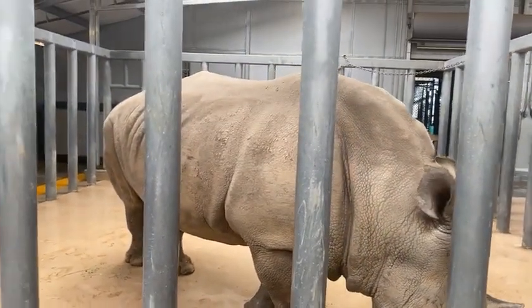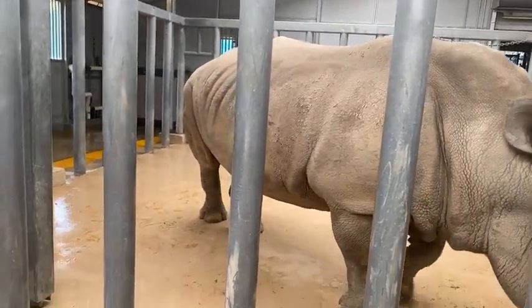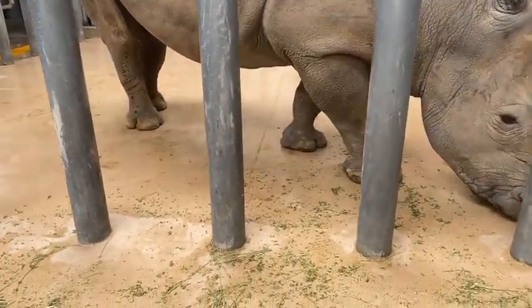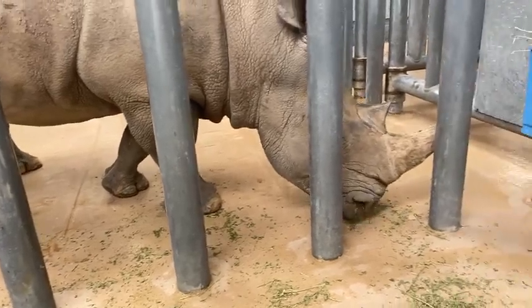Rhinos can live pretty long. They can get into their 40s. Some even make it to their 50s. They mature a little bit later, around the age of 8 to 10.